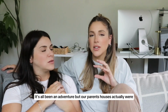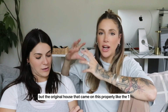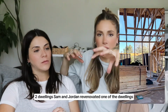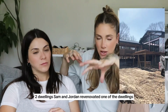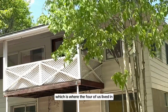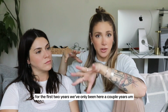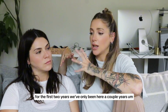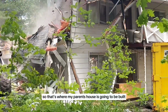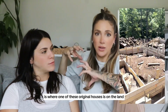But our parents' house is actually where, I think we might be confusing you, but the original house that came on this property, the 1-2 dwellings, Sam and Jordan renovated one of the dwellings. They're living here now. The second dwelling, which is where the 4 of us lived while Sam and Jordan were renovating their house for the first few years, we've only been here a couple of years, has just been demoed this month. So that's where my parents' house is going to be built, where one of these original houses is on the land.